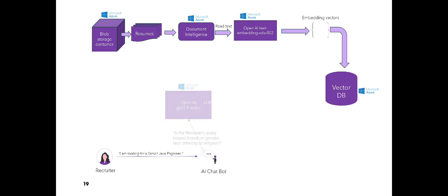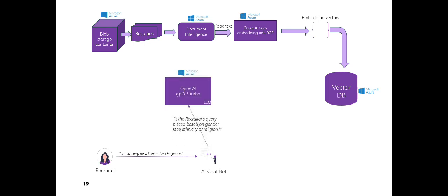The first thing the AI chatbot checks for is to ensure that the query is impartial and not biased based on gender, race, ethnicity, or religion. And therefore, it invokes the GPT model, which is capable of semantic understanding of the query and identify whether the query is non-biased. If the query is non-biased, then it will proceed to call the OpenAI's text embedding ADA002.